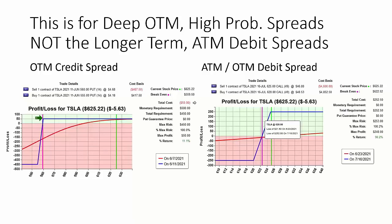On the right, we have a further out in time, July 16th bull call debit spread, where we're selling the 625 call and buying the 620. Now, these are expensive, 4,600 versus 4,852. But the total net debit on this 5-point bull call debit spread is only $252 for the chance to make $248 if Tesla stays above 625, about a 50% probability in the next 49 days.